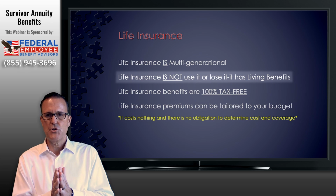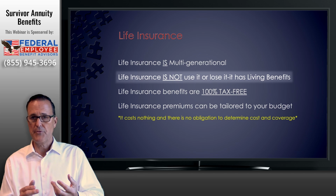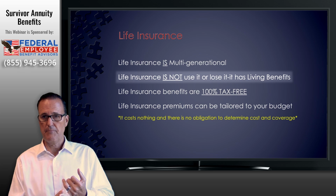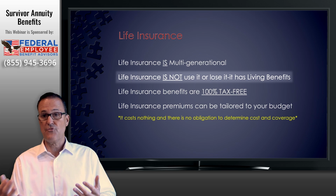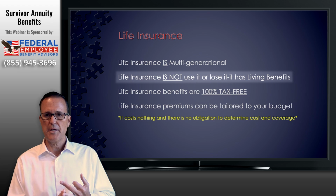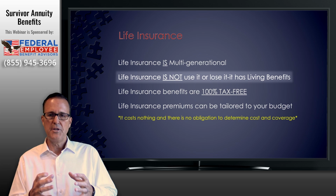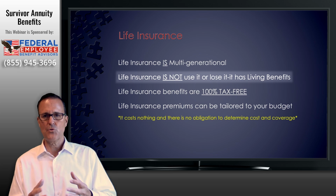So if you have a life insurance plan and you're placing money in that plan each month, you're going to build tax-free cash, which is a living benefit. A lot of folks are not aware of the fact that life insurance can provide a tax-free income in retirement. Also, you have coverage for chronic illness, critical illness, and terminal illness. So these are living benefits. These are things that you can take advantage of with a life insurance policy while you're still alive.